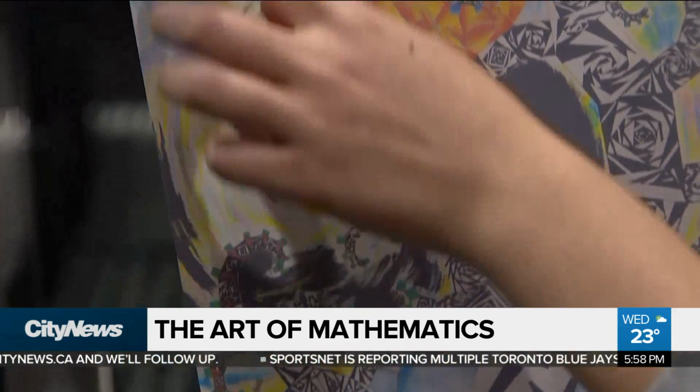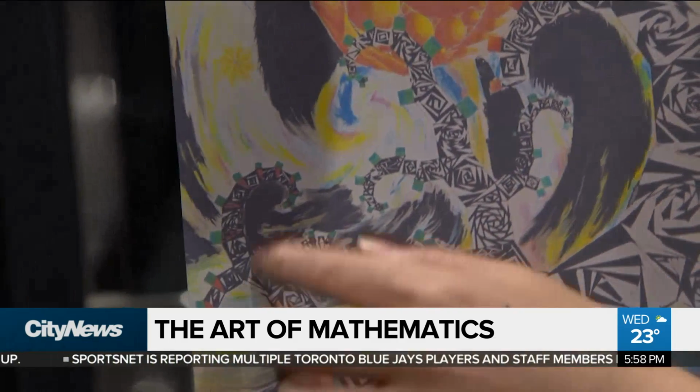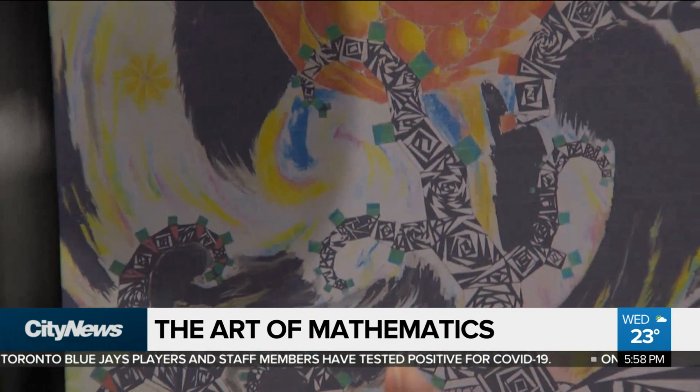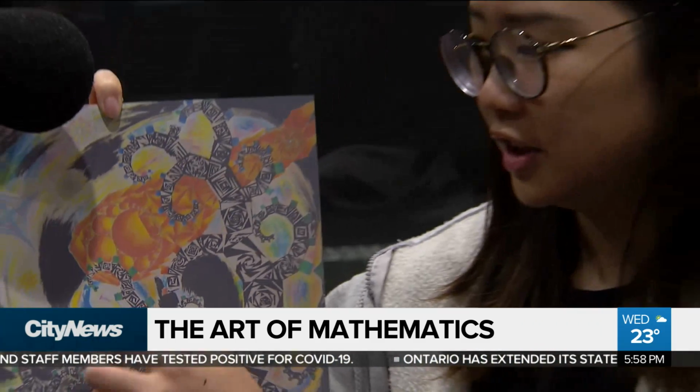This is supposed to be reminiscent of a Milky Way, so I used the Fibonacci sequence to do that. Pretty much there are two squares in the middle that are 1 by 1, and you have the square that's 2 by 2, which you draw right underneath, and then 3 by 3, and so on, and you just keep on adding the side length. That's called a Fibonacci sequence.